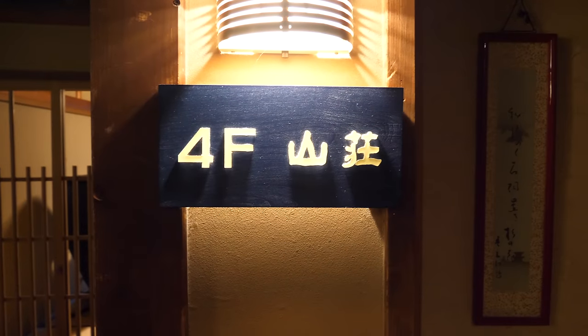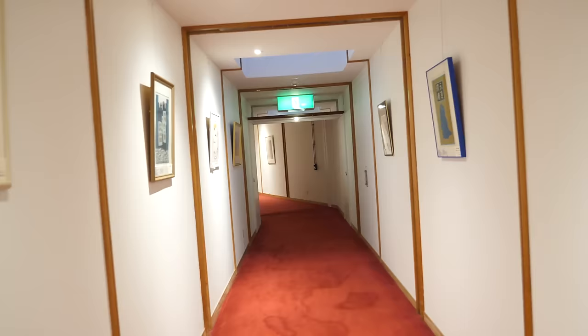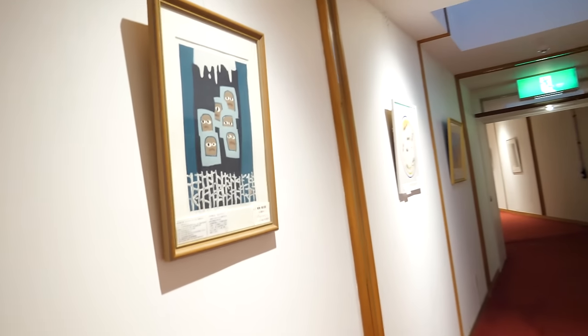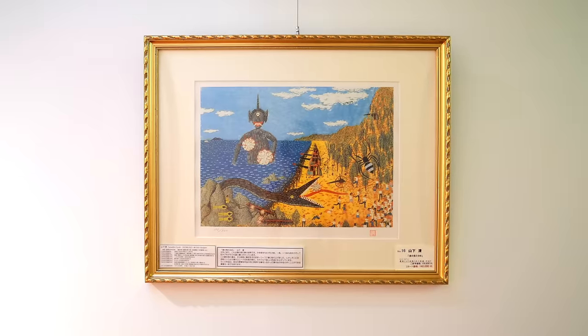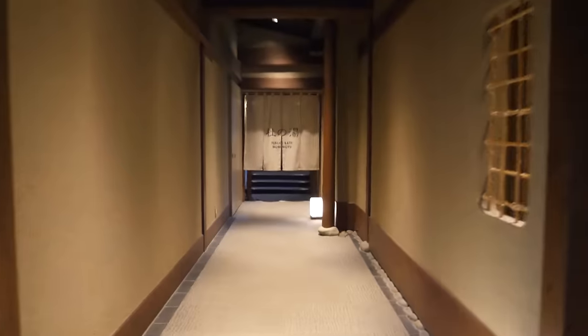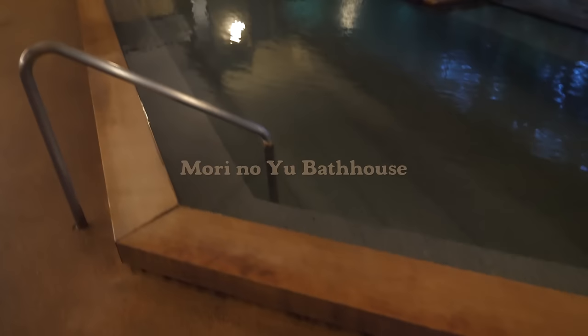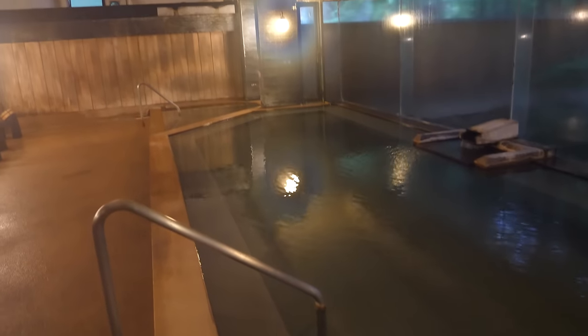Let's get lost again. Unlike the previous corridor, this hallway is brightly lit. The art on the walls give us a short museum experience. This image depicts a battle between humans and giant monsters. The white walls transition into earthy colors as we approach Morinoyu. This public bathhouse has separate pools for men and women. People go nude here, but don't worry, I made sure no one was there before filming.